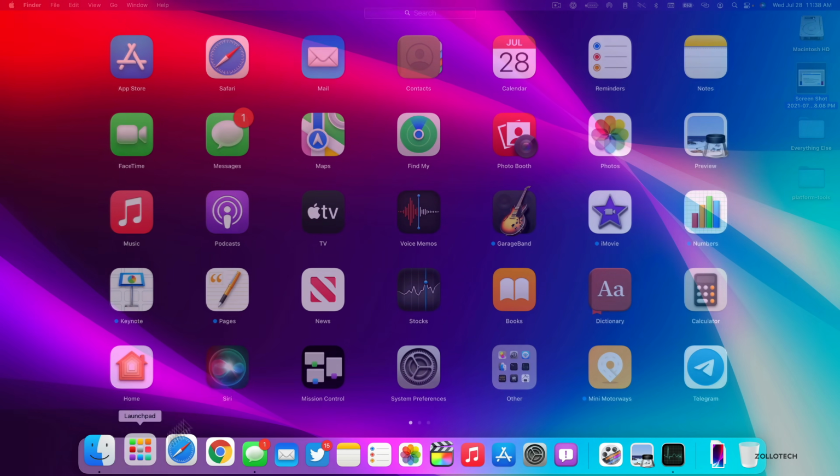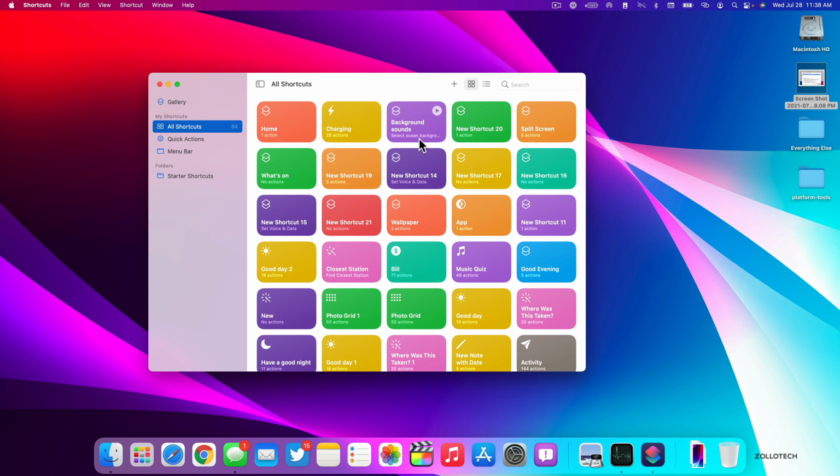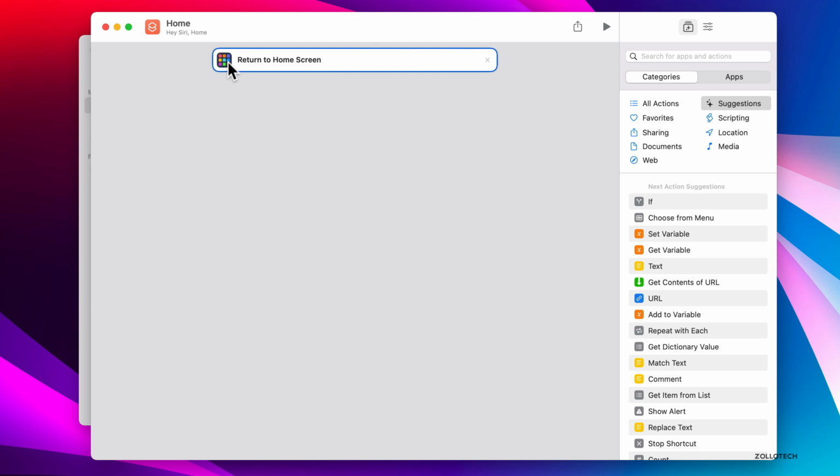And if we go into shortcuts, there's an update there as well. Now this update carries across multiple devices. If we go into home, you'll see we now have the option for return to home screen. This is something that was not there prior to this update. We didn't have the option to put in a return to home screen option. So if you want to add this, maybe you're creating a shortcut and you want it to go back to the home screen based on a set of variables, you can now do that. So this just wasn't there before, and they've added it in shortcuts.